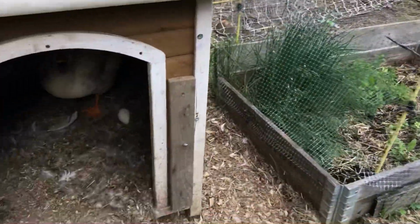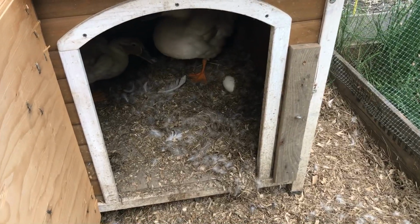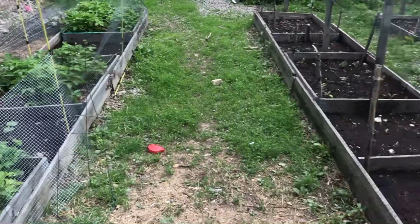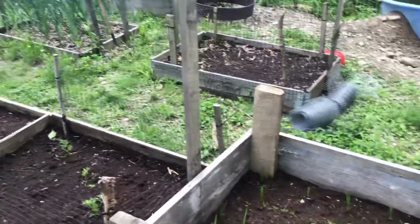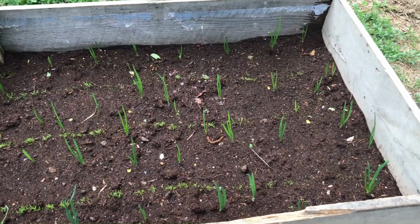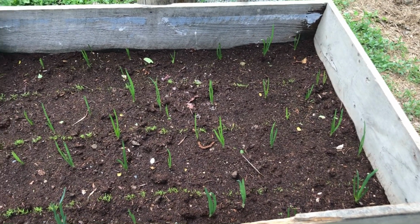In case you were wondering, they're still sitting. They have one egg left. They ate the rest of their eggs. Why do they do that? Either they know something I don't know, or, you know, they're just weird.